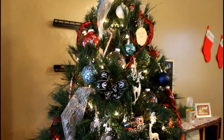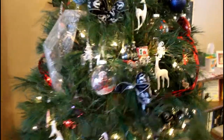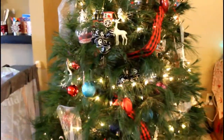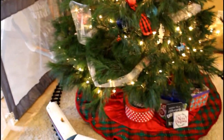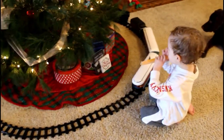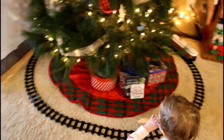Okay, so then we come to our living room with this Christmas tree. We don't really have a set theme for it, except obviously we've got the buffalo plaid and the red. And then down here, we have our Polar Express train that Lucas is obsessed with, Emma is obsessed with, and Bella is obsessed with it as well.